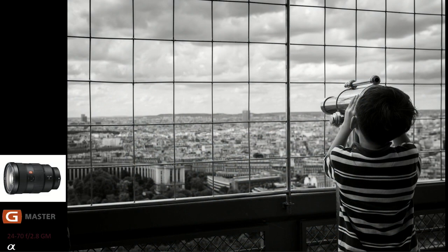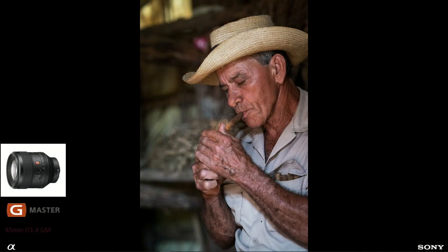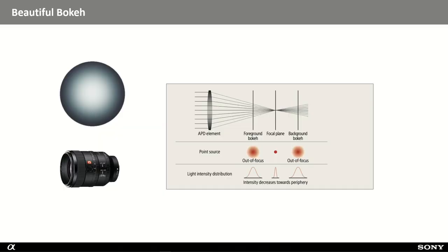Just some examples of different G Master lenses, like the 24-70 2.8 G Master, and the 85 1.4 G Master as well. And then just kind of highlighting some of the other unique Sony lenses that are out there.